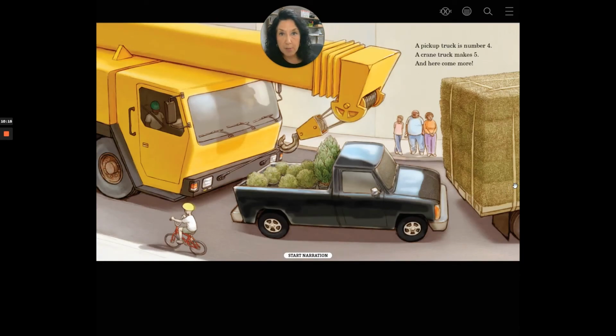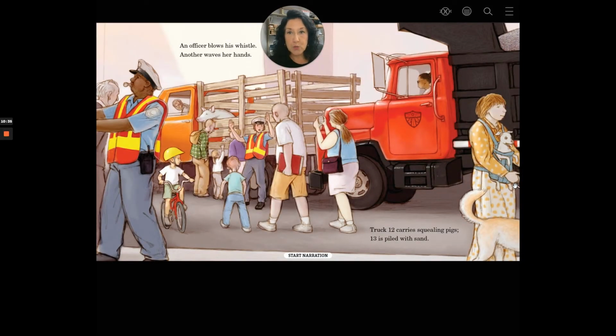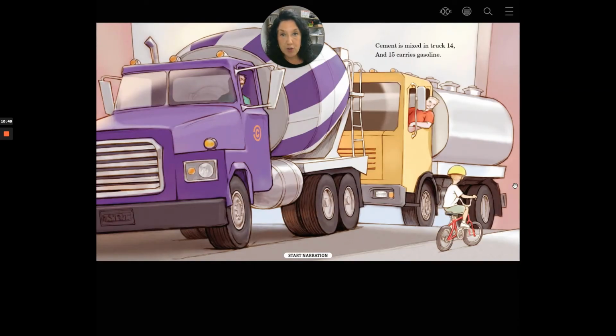A pickup truck is number 4. A crane truck makes 5, and here comes more. 2 moving vans are 6 and 7. Delivery trucks 8, 9, 10, and 11. An officer blows his whistle, and another waves her hands. Truck 12 carries squealing pigs. 13 is piled with sand. Cement is mixed in truck 14 and 15 carries gasoline. There's a lot of trucks.